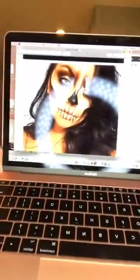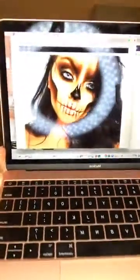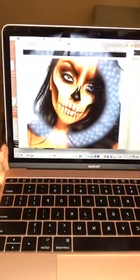Oh no, my page is locked. Let me get it out so I can show you. Probably nobody's even awake, but who cares? Because I'm so excited about this. Look at this skeleton look, you guys. Is that like the most totally awesome look you ever did see? I know you can kind of see my light.